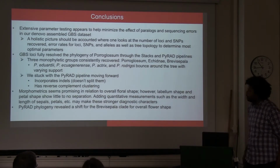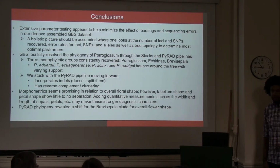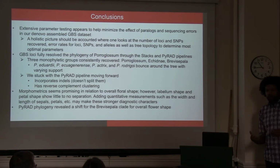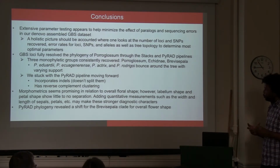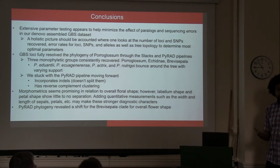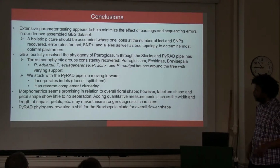So, chapter 2 conclusions. Extensive parameter testing appears to help minimize the effect of paralogs and sequencing error in the final data set. However, a holistic account should be taken when one looks at the number of loci and SNPs recovered, the error rates for the loci, SNPs, and alleles, as well as tree topology. So taking into account all of those at one time in order to figure out what the best parameters are to go with. Again, remember I said it's kind of subjective. However, you have a lot of different avenues to look at and compare and contrast to see which ones make the most sense biologically in terms of tree topology.